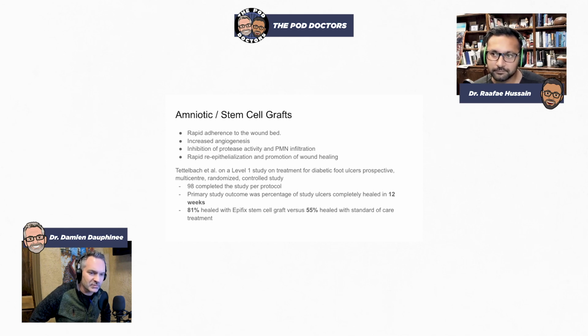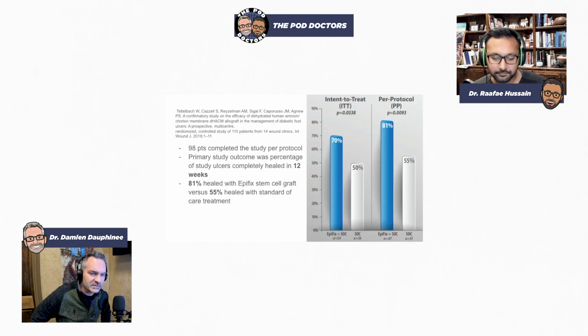And there's some really good level 1 studies. This one by Teitlbach, I read that one that you have here, using EpiFix. The MiMedx folks have done a good job of putting out some really well done research to prove what EpiFix can accomplish. And I think we use it frequently because we can just pull it off the shelf and apply it to an appropriately prepared wound bed and really see some terrific improvement in the wounds week by week.